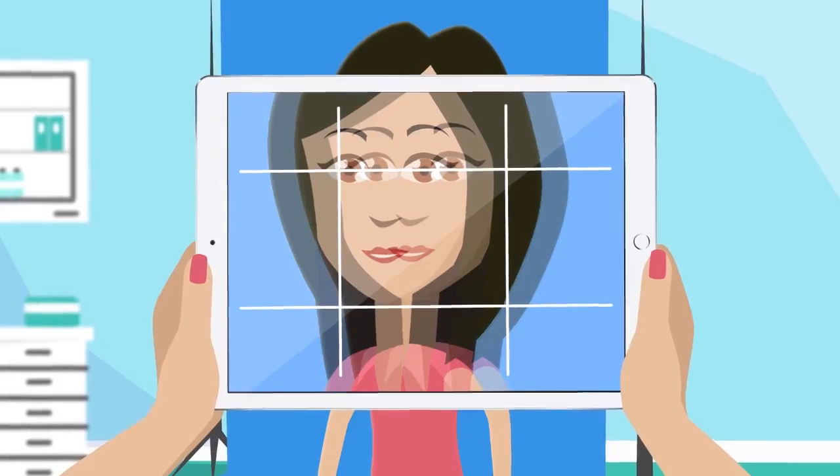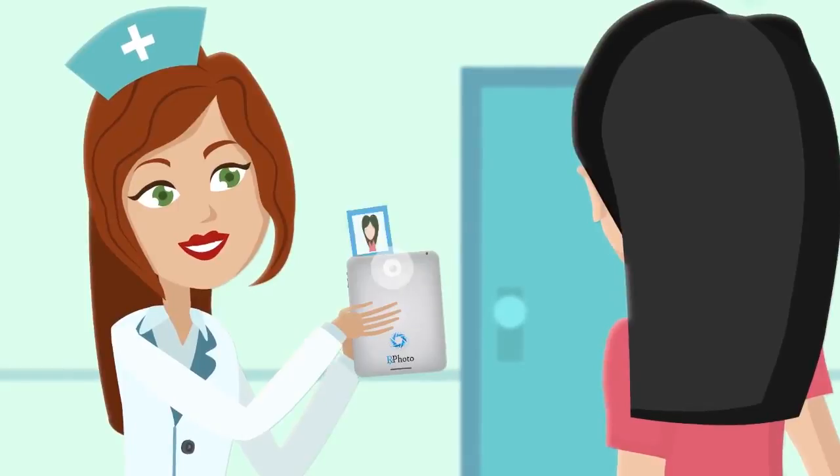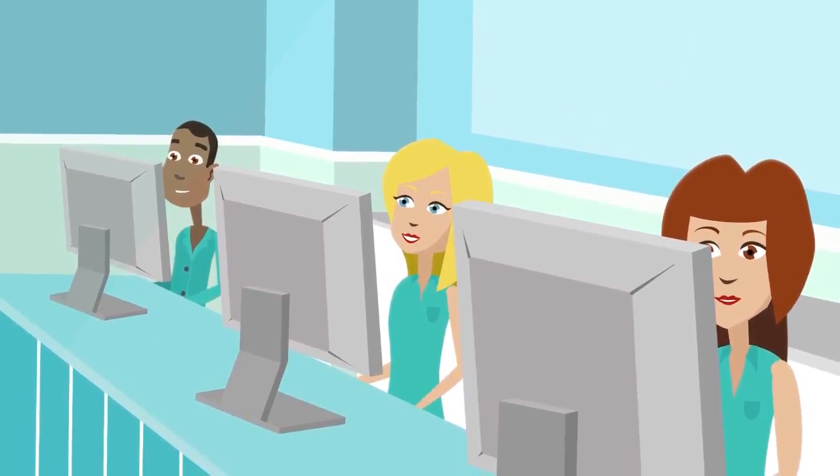And thanks to the patented photo ghosting feature, before and after images are always consistent. Patient photos are stored directly to a HIPAA-compliant cloud server, where they can be securely accessed by office staff.